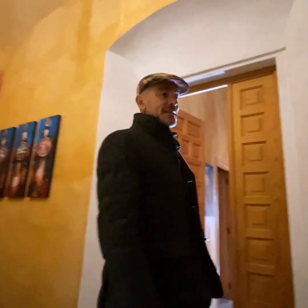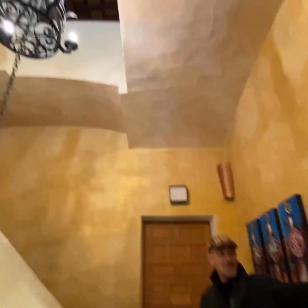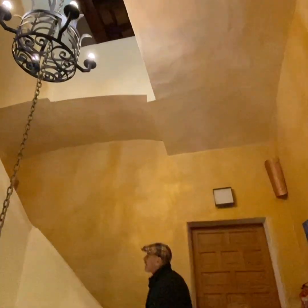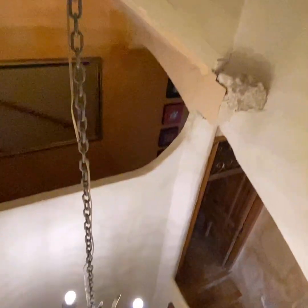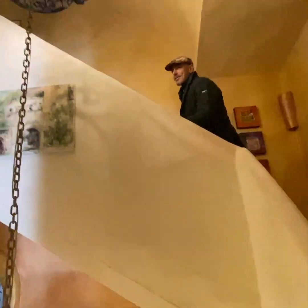So the house is split into wings. Should we go upstairs and do the top? Here's the east wing, west wing, and all the different wings. Have you got up there? Yeah. It's got lots of charm, lots and lots of charm.